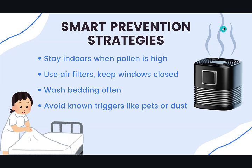So do you carry your pets often? Yes, very often. Yeah, I'm sure you do.